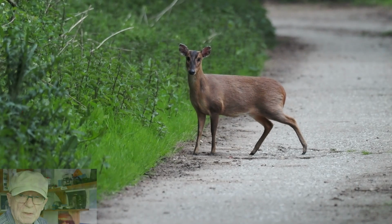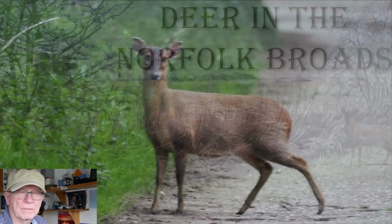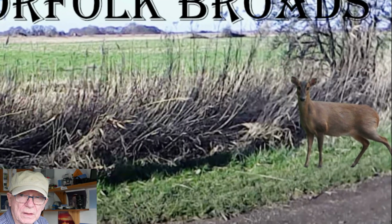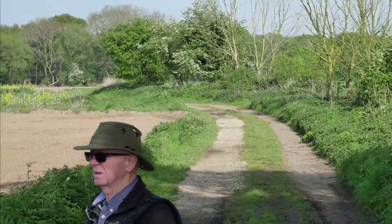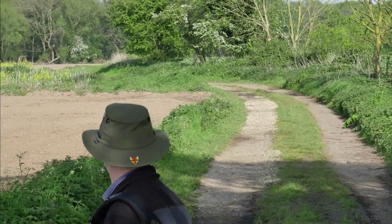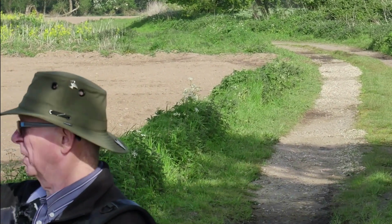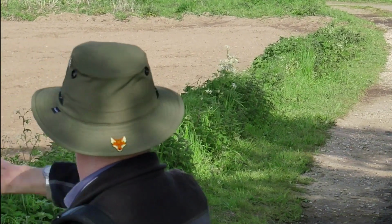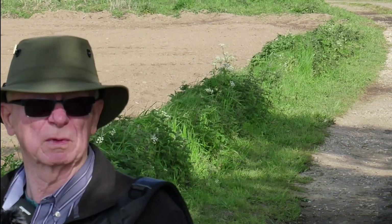The reason why I'm doing this video is because when I'm out doing my wildlife photography, nature photography, one of the things I tend to ignore, and I don't know why, is deer. Chinese water deer, muntjac and roe deer, and quite a lot are in woods like this all the way along here, and Norfolk is absolutely renowned for that kind of wildlife.